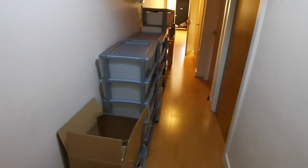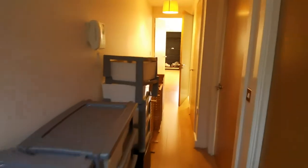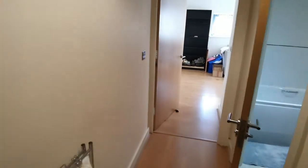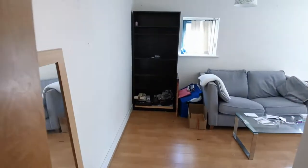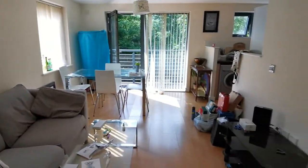Apologies in advance, the flat is untidy, but it will be cleaned out and the boxes will be removed soon. So this is a two bed, two bath on the second floor in Empress Court in Woodings Way, Oxford, OX1. We're walking through to a lovely airy living room.